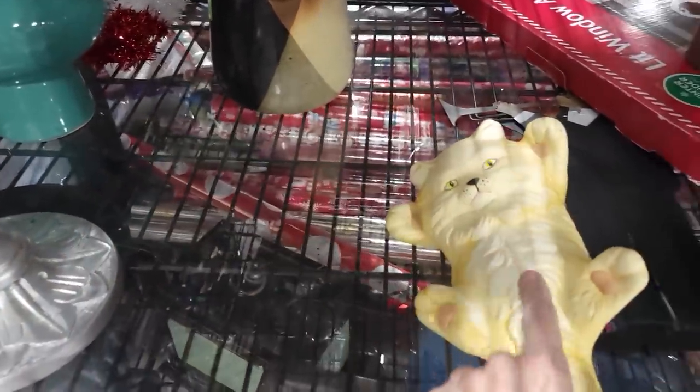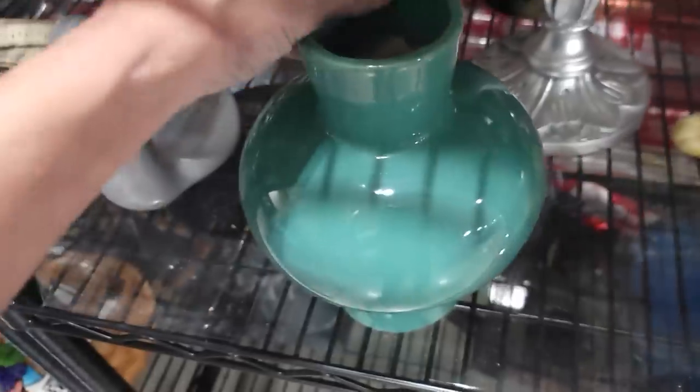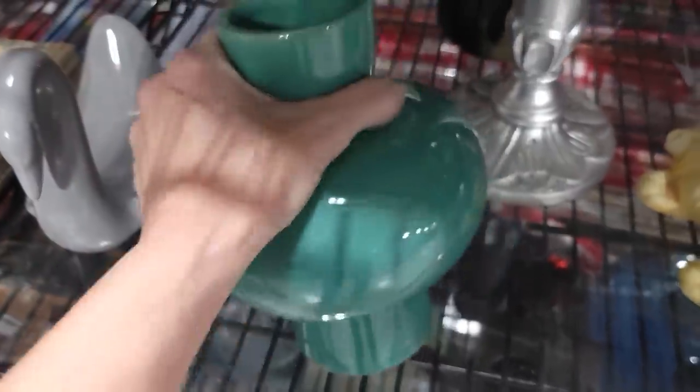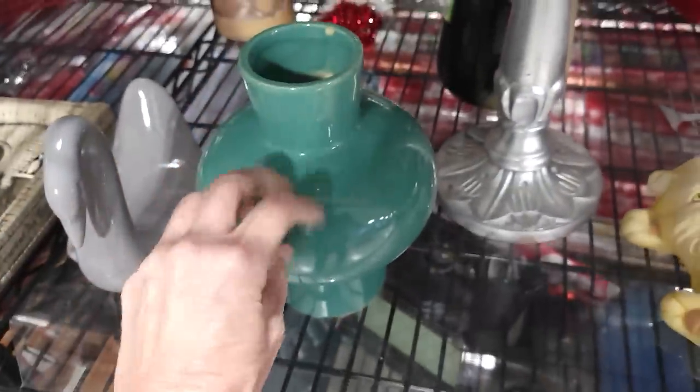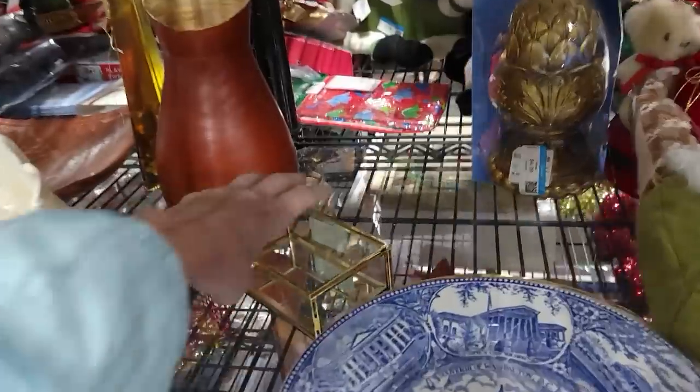I see. He's cute, but he's kind of a cheaper little piece. I like the shape of that. It does have a chip though, which is leaning me towards not getting it. I think it's a more contemporary piece, but I like the color and I like the shape. Had to give it a deeper look.